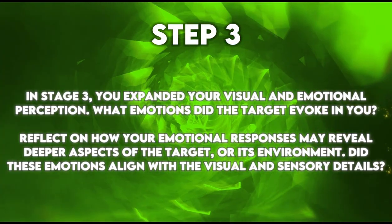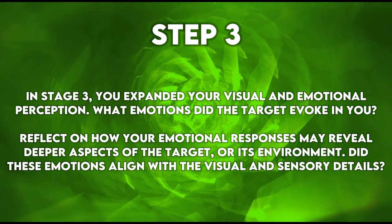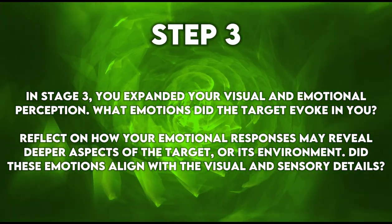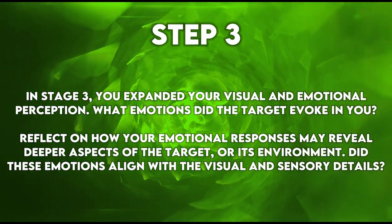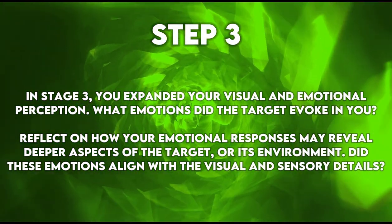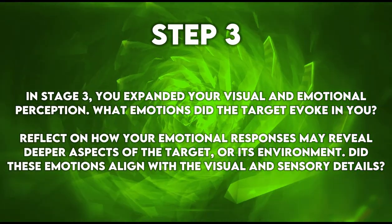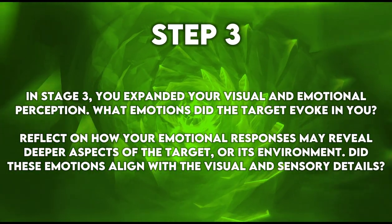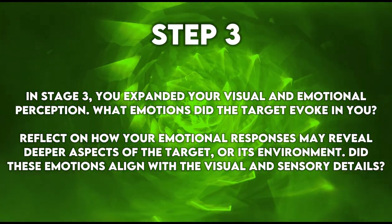In Stage 3, you expanded your visual and emotional perception. What emotions did the target evoke in you? Reflect on how your emotional responses may reveal deeper aspects of the target or its environment. Did these emotions align with the visual and sensory details?